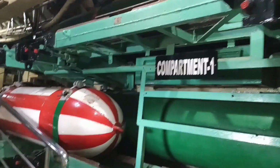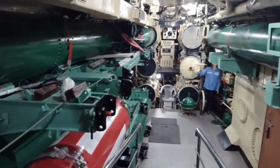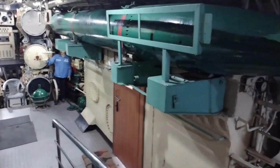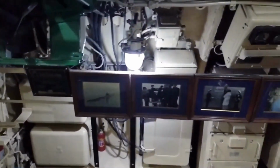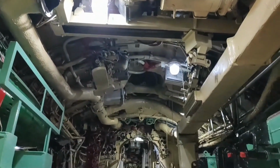There are 10 torpedo tubes to carry 22 type 53 torpedoes. She could lay 44 mines instead of torpedoes. She also had a Snoop Tray and I-band radar for surface search.